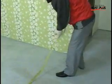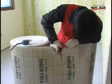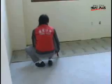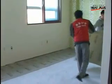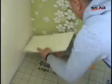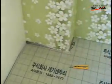Next is the installation of insulation materials. The insulation material is cut into the proper size of the room and installed on the floor. Depending on the situation, the spray bond for heating is used to secure it to the floor. At the edge of the room, cut the insulation material to fit the shape, and connect the gaps between the insulation materials with the OPP tape.